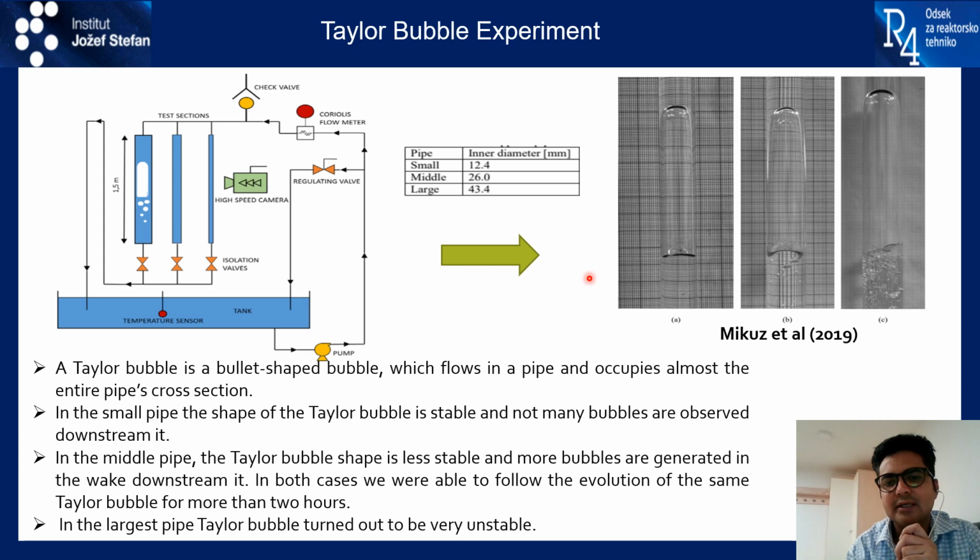So what did the author find out from this experiment? From these three diameters, small, middle and large: in the small pipe, the shape of the Taylor bubble is stable and not many bubbles are observed downstream. You can see there is no bubble in the wake of the large bubble. But in the middle pipe, the Taylor bubble shape is less stable and more bubbles are generated in the wake downstream. In both cases, we were able to follow the evolution of the same Taylor bubble for more than 2 hours. So it will last for 2 hours.